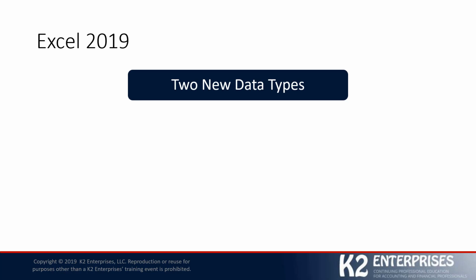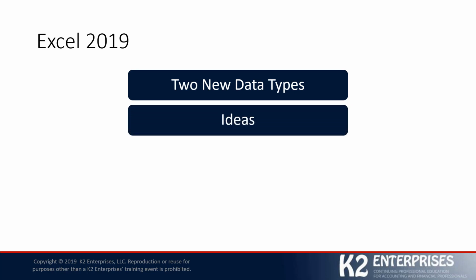2 new data types. As you'll see in a moment, we now have the opportunity of taking advantage of these data types, stock data types and geography data types, which bring a little bit of artificial intelligence into Excel and will automatically retrieve data for us.